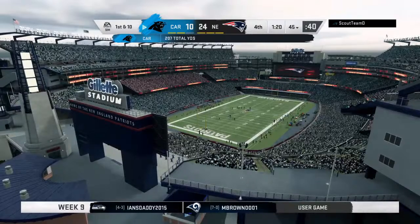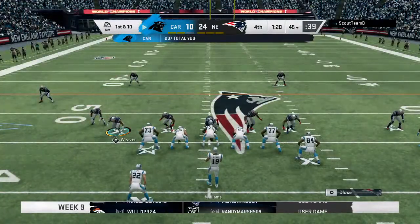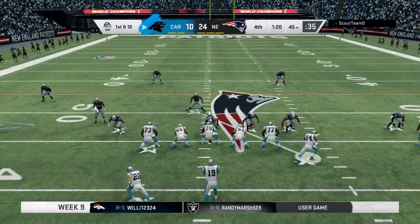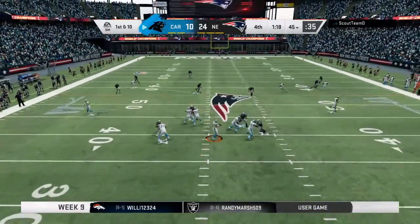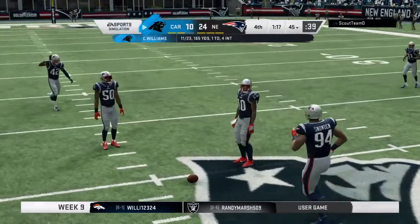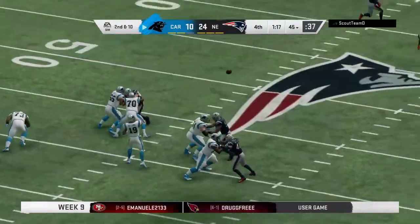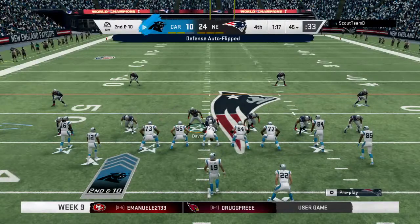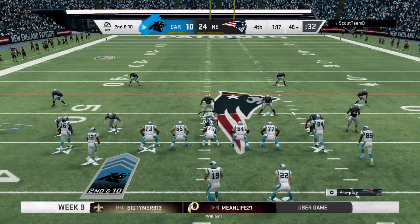Now the Panthers are going to use the first of their timeouts, as they'll get a chance to talk it over after picking up the first down. Now Williams on first down, and nearly another interception. They've been around the ball all game. So after the incompletion on first, now 2nd and 10.